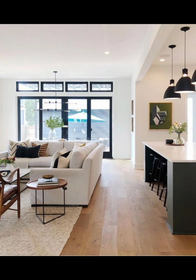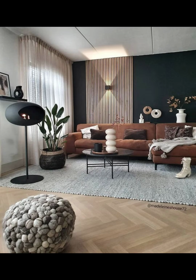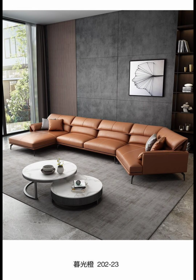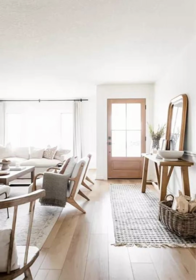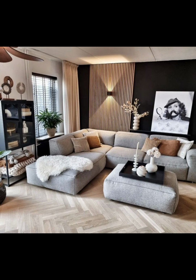Mirrors work like magic to make your living room feel bigger and brighter. Just position them cleverly to bounce light around and create a spacious vibe. This trick is especially awesome for cozy or small living rooms. Imagine it is like a superhero move for your space.